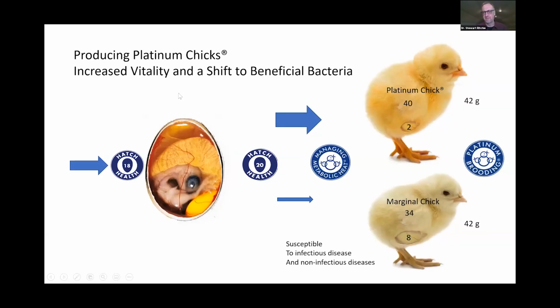So I take this simplified slide, and this picture could represent the hatchery. And on the left of the picture would be your hatching egg production, your breeders, eggs, how long they're sitting on the floor, etc. They come in, they incubate, yolk sac utilization. But our goal is to produce more of these chicks here and less of these marginal chicks.